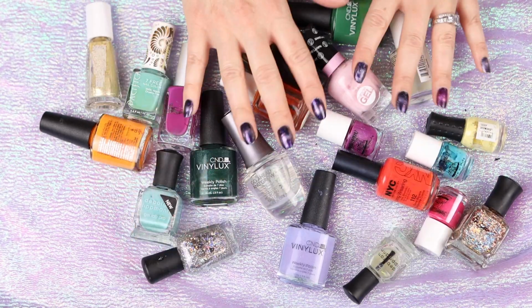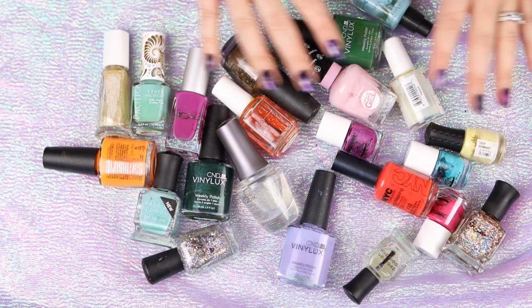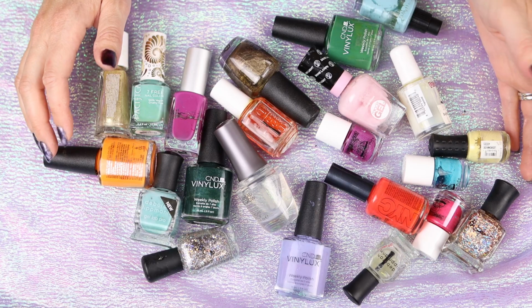Are you inspired? Are you going to do a polish declutter now? Are you going to make some room for some new polish in your life? Let me know. Okay, I feel like I did pretty good, right? I think so. I love declutters, you guys. They're so satisfying. That's probably why you're here too.